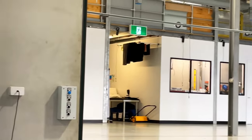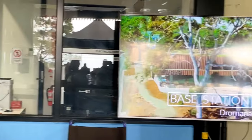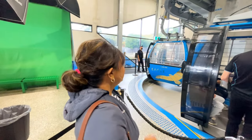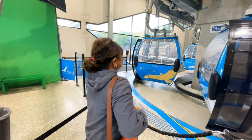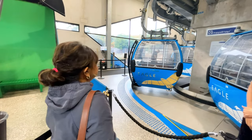We're going to hop onto the gondola again to go to the station at the hill. So that's going to be our cable car. It's so slow. We need a lot of patience until it comes.